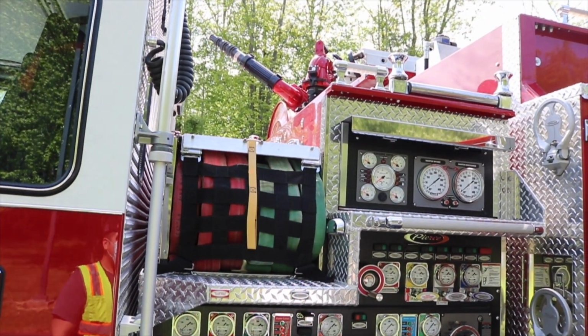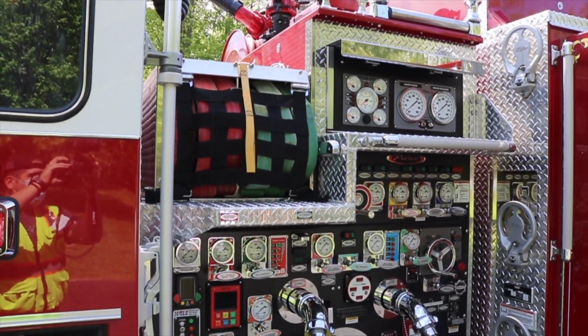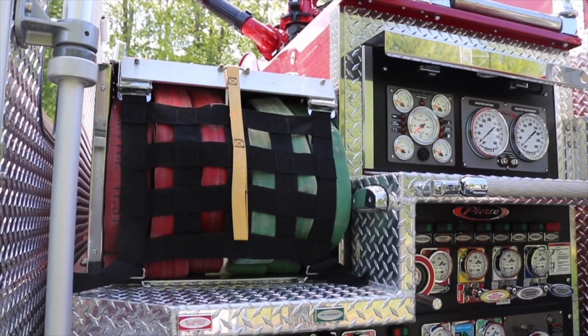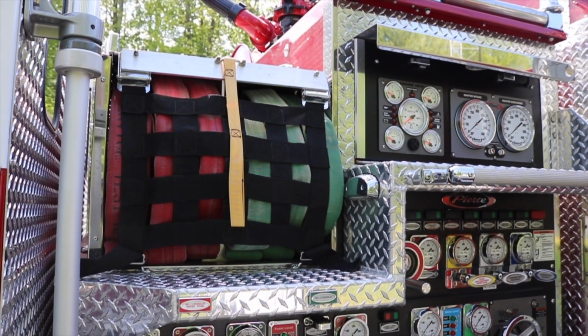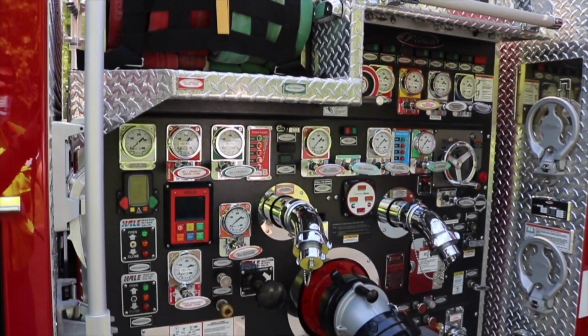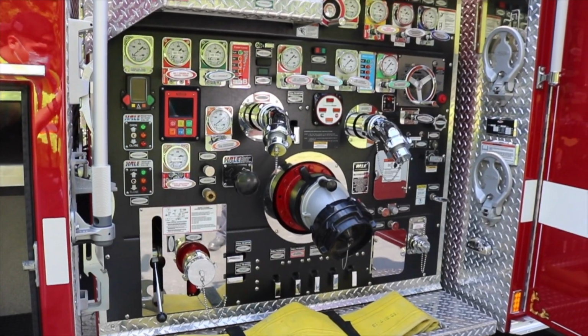The hose lines on 204, the pre-connected cross lays, we have two 200-foot 1.75-inch hose lines with a low-pressure fog nozzle. All of the hose lines in the truck are color-coded with the hose line as well as the nozzle color-coded to the discharges on our pump.